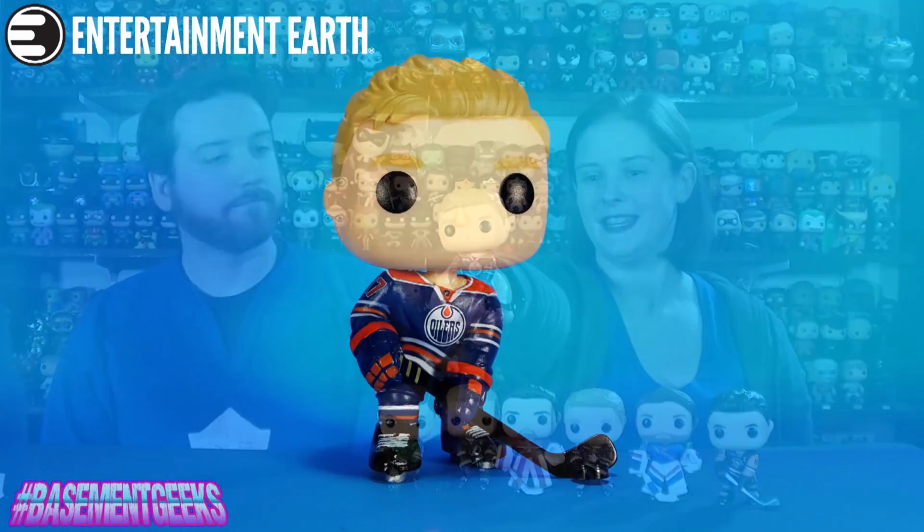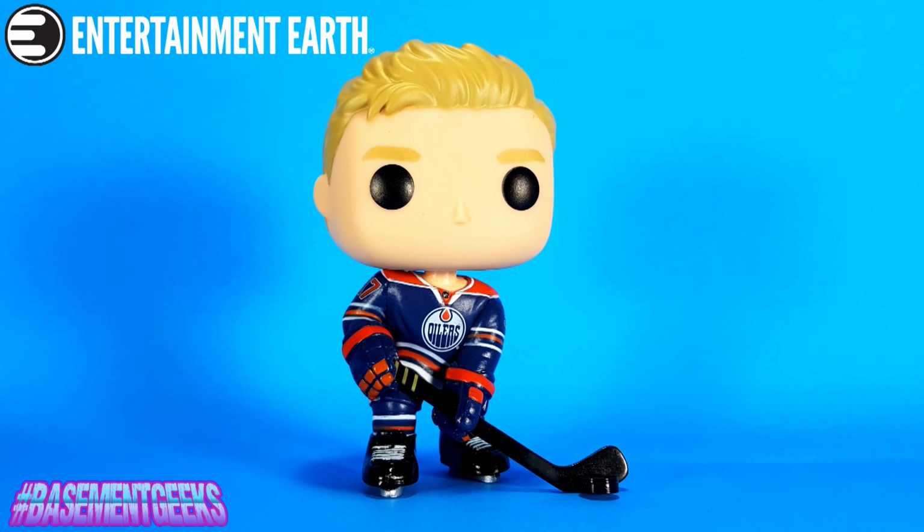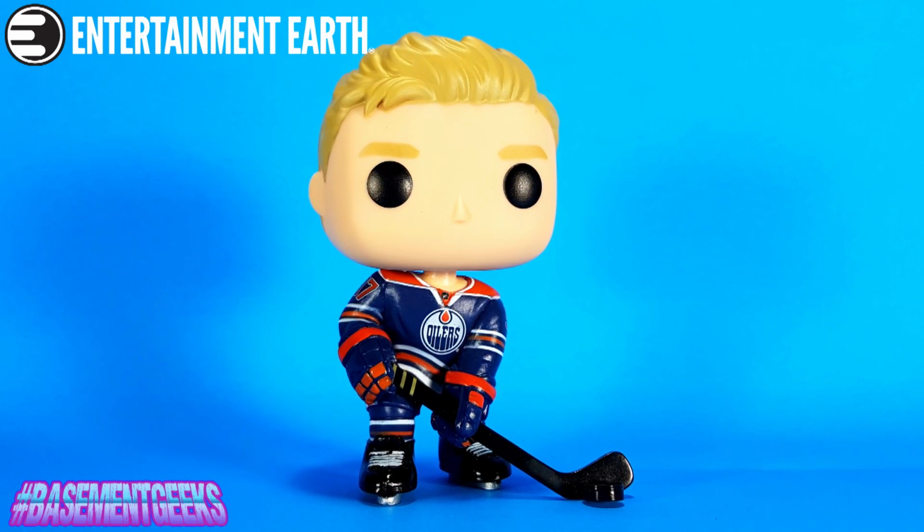So McDavid all in orange and blue and white, another left-handed player, and also very nicely done on the jersey. Everything is just beautiful. There's a little bit of a paint scuff on the very back of his jersey, but other than that, the jerseys are just so well painted. Yeah, very well. Another great player from a great Canadian team.